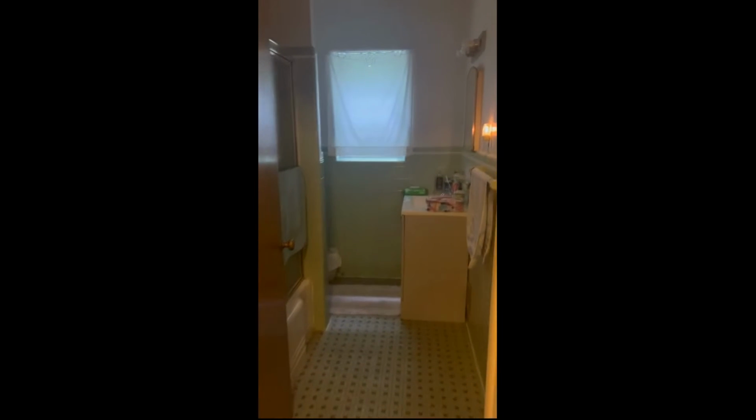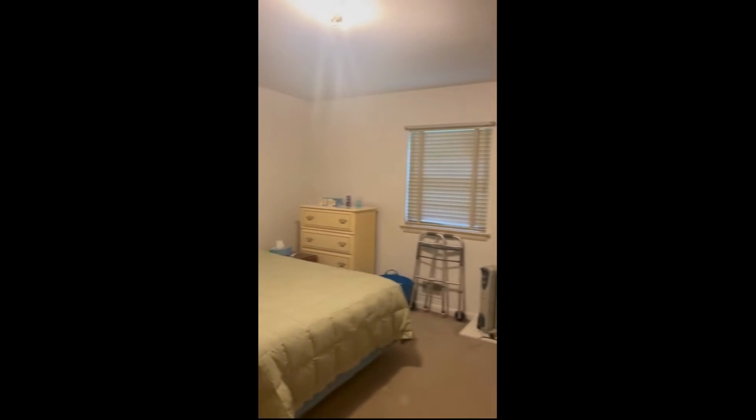Bedroom 2. It's really incredible. Hall bath, the shower, all original. Bedroom number 3.